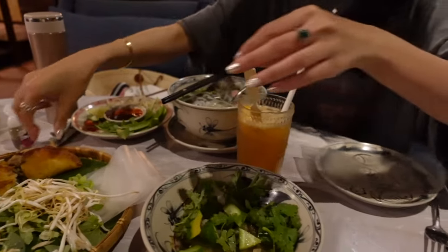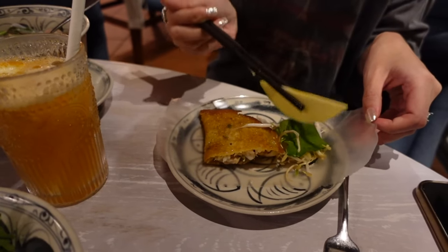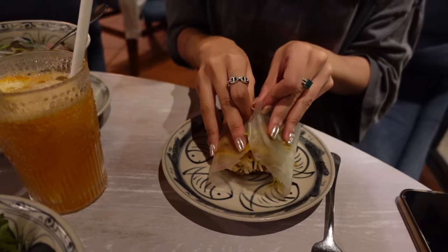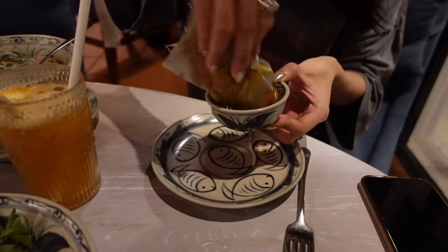After checking in, we got traditional Vietnamese food for dinner at the hotel. Apparently, you're supposed to wrap the pancake and veggies in rice paper and then dip it in this peanut-flavored sauce. It was super good.